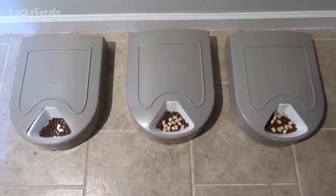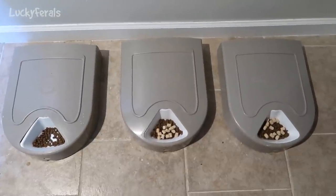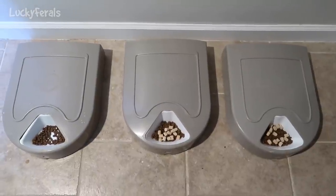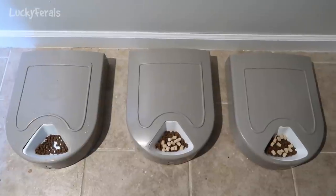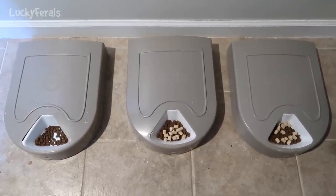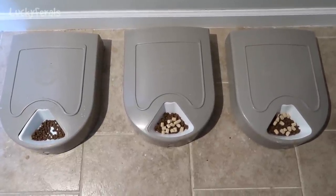So this will be an experiment. Normally, I can't leave crunchies out for the cats. Like, I can't just free feed them and leave dry food out all day for them because they'll just totally overeat on it. So I have to limit what they can eat on it. But that's why I'm surprised they're not eating this. So it'll be an experiment.